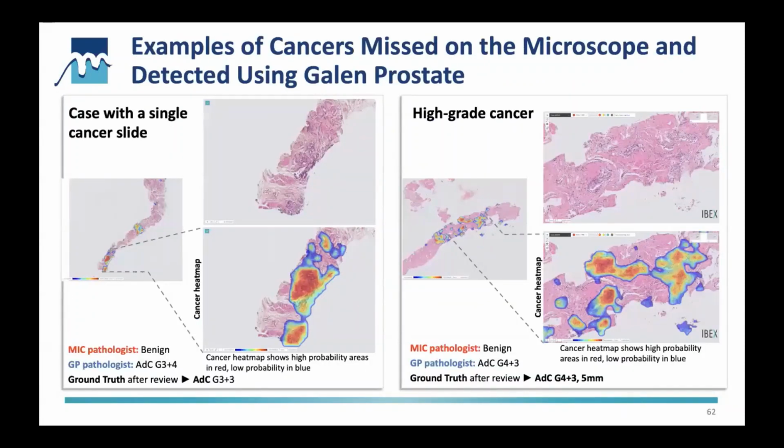Here are examples of cancers that were missed by pathologists on the microscope arm, but detected by the Galen Prostate AI algorithm, as shown by the cancer heat map. On the left, there's a small adenocarcinoma focus of Gleason 3+3 that was the only cancer slide in the entire case. On the right, there's a case of high-grade cancer with tumor length of 5 millimeters that was missed on the microscope.